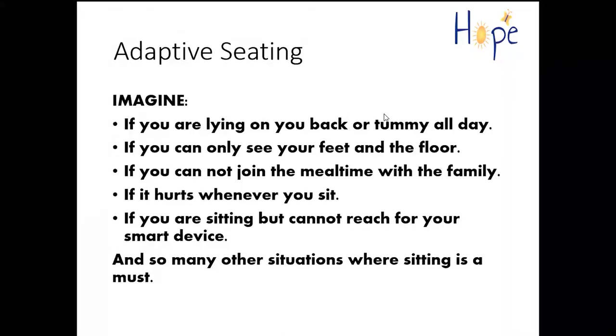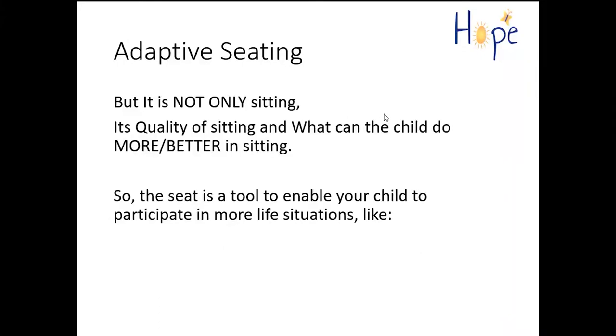And our children might be in such situations that they are unable to participate in something they are willing to. So the adaptive seating system, or the adaptive seating tool, is to solve such problems, to make our children able to participate in such situations. So it's not only that we sit, but we need to offer them a good quality of sitting, or a better sitting quality. So what situations can they participate in when they sit properly, or when they sit in a nice adaptive seating system?